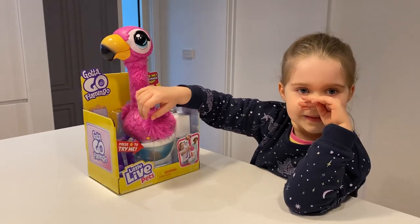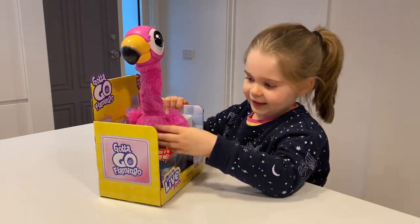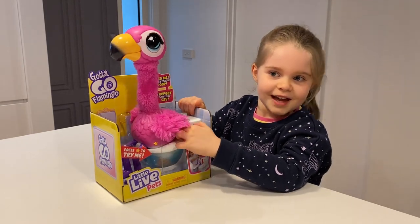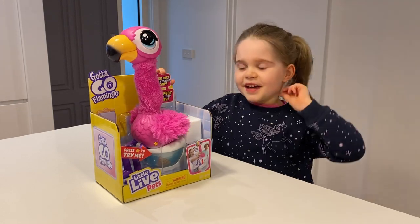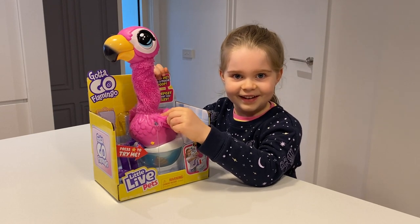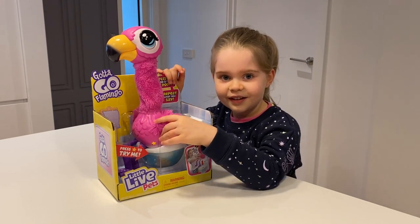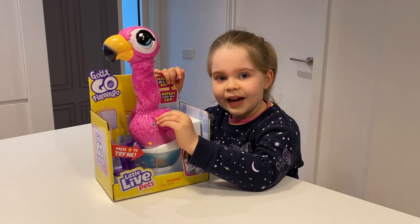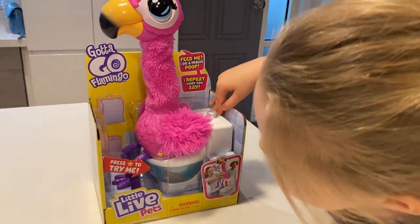And what's it all about? You feed it with that food, and when it sings this song, you put it on the toilet, and it actually poos. What? It actually goes to the toilet. Does a poo on the toilet? Yeah. So funny, and you can actually reuse the food. How? By draining the water, and it will be all dry. And it's Little Live Pets, Gotta Go Flamingo.